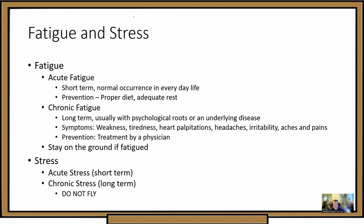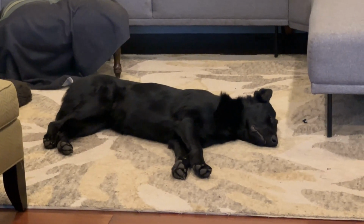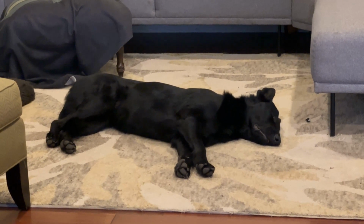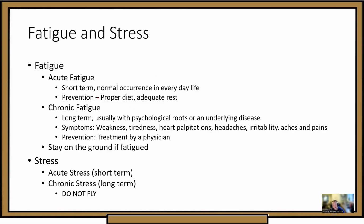Moving on to fatigue and stress. There are two types of fatigue and stress that we talk about. There's acute and chronic. Acute fatigue is short term. If you just didn't get a lot of rest the night before and you're just really tired that day, that's acute fatigue. It's normal to just be tired. And then there's chronic fatigue, where you are tired all the time and it might have some other underlying psychological cause. That's something you want to get treated by a physician. You might experience weakness, tiredness, heart palpitations, headaches, irritability, aches, and pains.